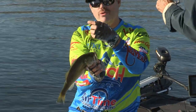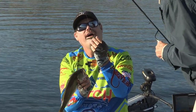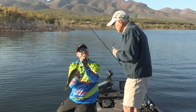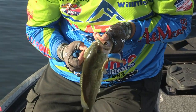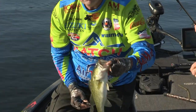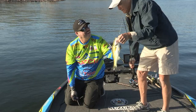What kind of bait are you throwing? That's just a little 4-inch, I think it's the Stickos or whatever they call them at Bass Pro Shop. It's an awesome little bait. We've caught a lot of fish on it, and it comes right out. With this solid little piece, it doesn't hurt the gills at all. Pulled it right out, the fish is fine. I'll let you release it. Great job.